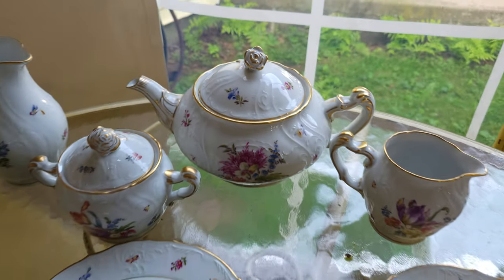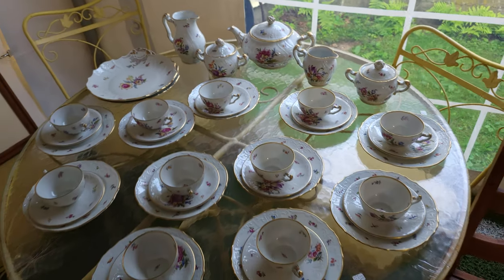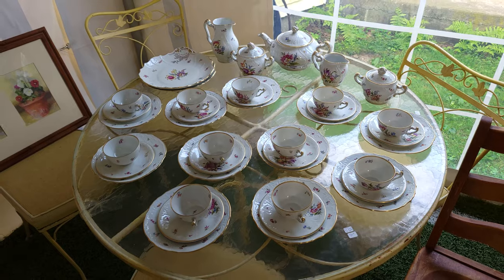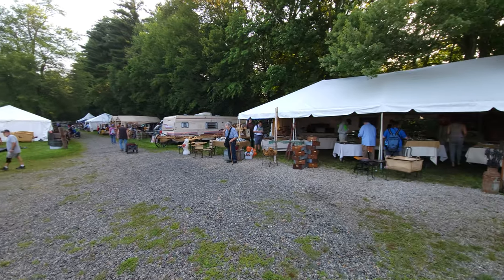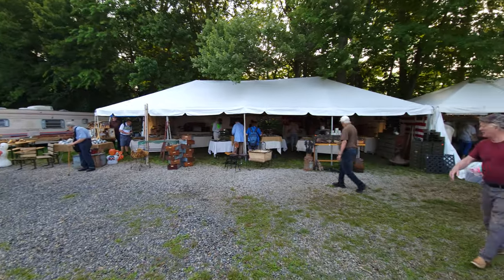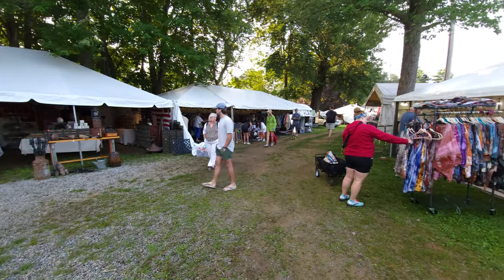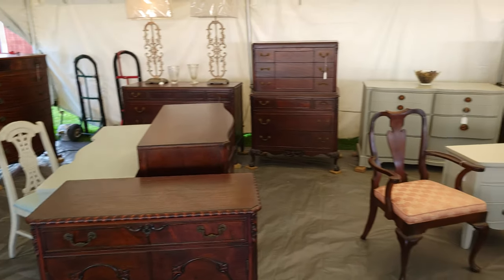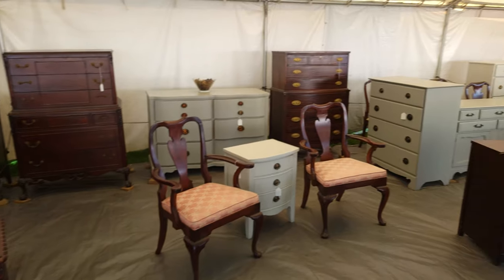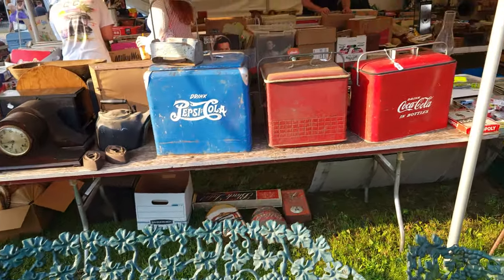And John found this beautiful china set. I didn't happen to look at it because he was already recording it. Yes, this is absolutely beautiful. I love the way they had it set out too. The table and the entire set was for sale. Again, lots of tents. You know, you can't make it into every single one of them. You try to, you pass by, you take a look in, and you keep going. Because this particular venue boasted over 400 vendors.